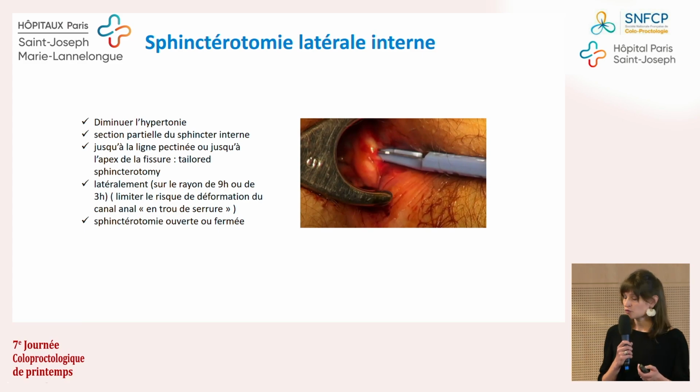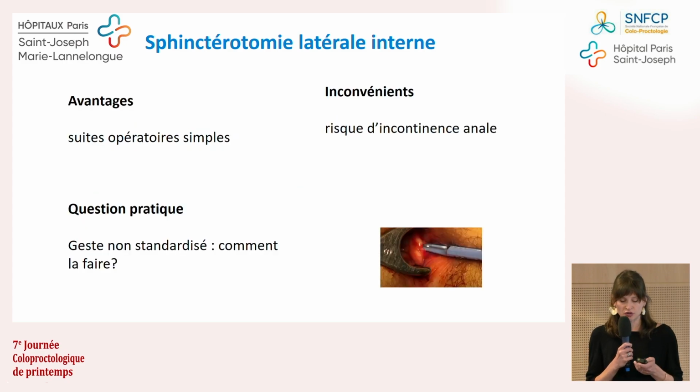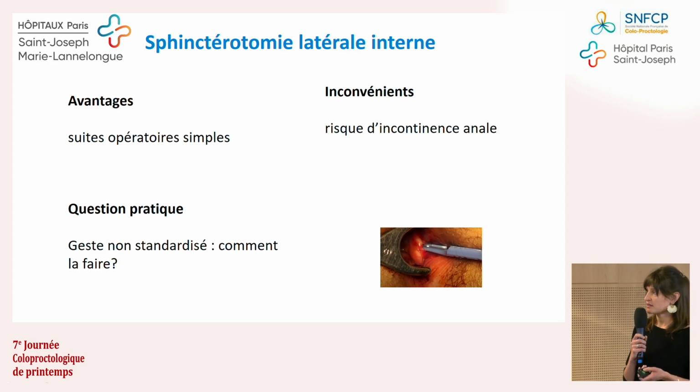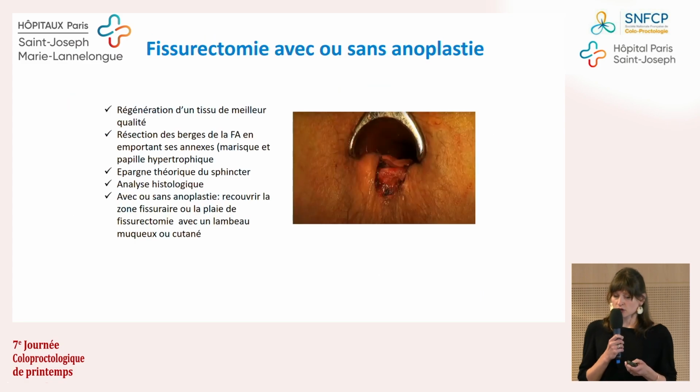Now, what do we have? Well, I will start with lateral internal sphincterotomy. The idea is to decrease hypertonia, so we are going to cut the internal sphincter all the way to the line or to the apex of the fissure. It's called tailored sphincterotomy. We do this laterally in order to minimize the risk of getting a keyhole deformation. The benefit is that it's an easy follow-up, no post-op care, but the risk is fecal incontinence. It's not a standardized procedure, so how to do it?